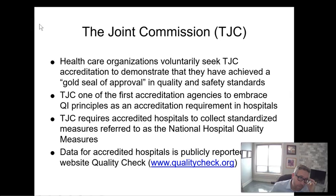Okay, so we talked a little bit about Joint Commission. They voluntarily seek accreditation for that gold seal of approval in quality and safety standards. This is done throughout the world. Joint Commission certifies hospitals in other countries as well. There are actually people that go out to other countries and help stand up hospitals under the Joint Commission recommendations, and they get paid pretty handsomely to do it. Joint Commission was one of the first agencies to really drive this sort of change and embrace the QI principles, quality improvement. And we'll talk a little bit about some of the other groups as well.